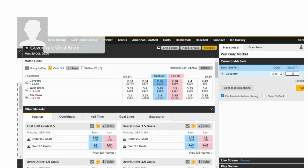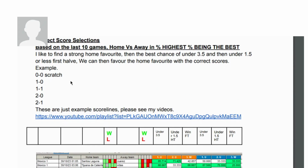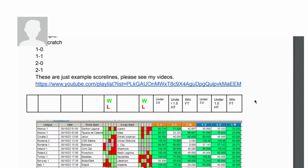So on the correct score, if we move to that, this gives you an idea what we're doing. We're working it on the last 10 games, home versus away, and it gives you percentages again. We're working on under 3.5 goals, and we're favouriting the home team. You don't have to, but it's what I usually like to do. So if you're favouriting the home team, then you're having these kind of score lines, depending on what you think.